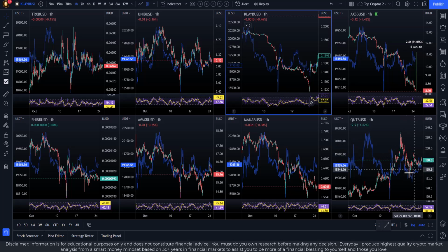And looking at Quant, which is a bit of a community favorite, we can see Quant seeking to get above this short-term resistance level. Go Quant.